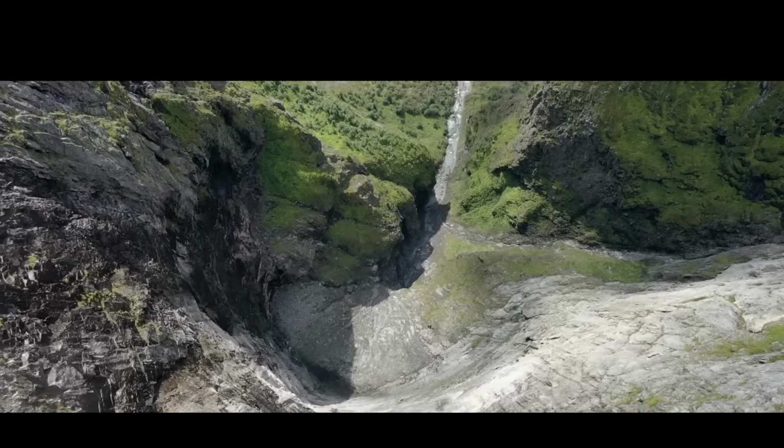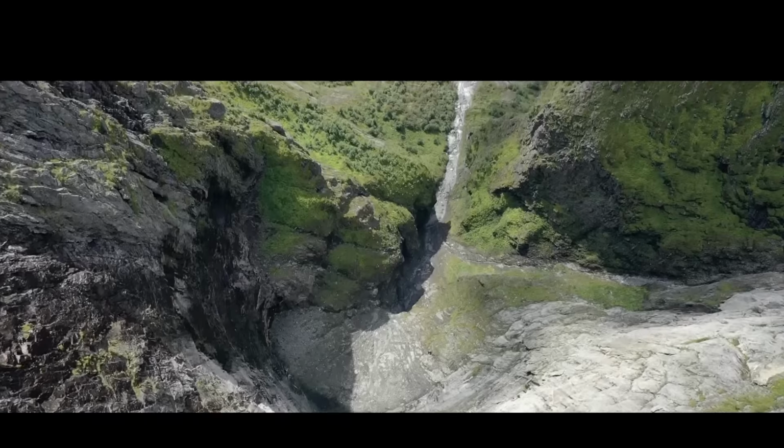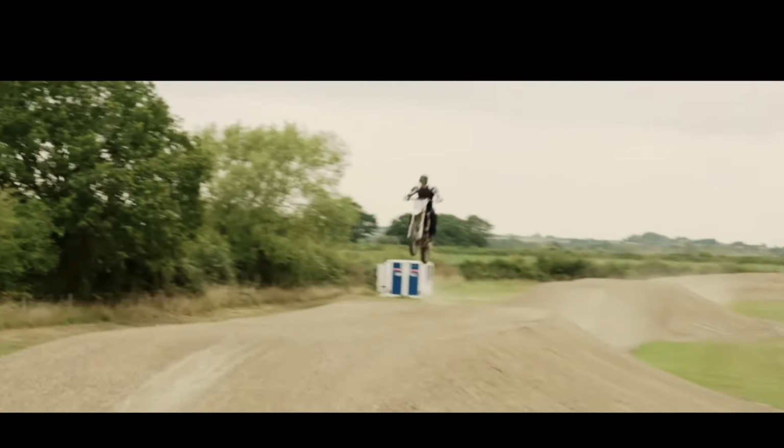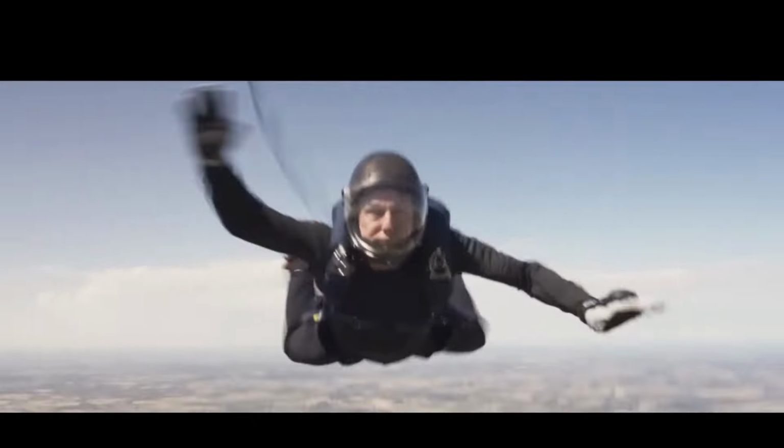Do it since I was a little kid. It all comes down to one thing: the audience. These are some of Tom Cruise's crazy stunts he's done for the sake of cinema.